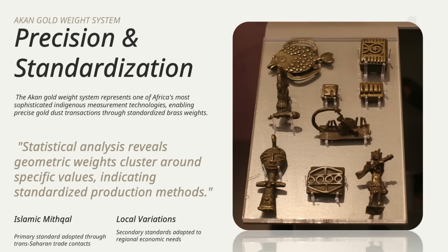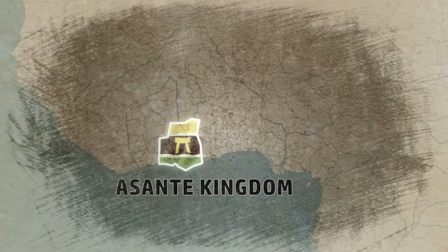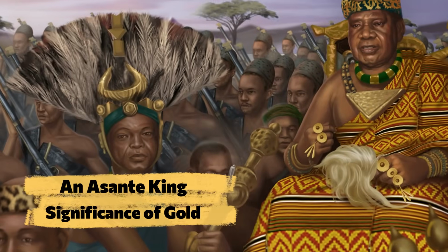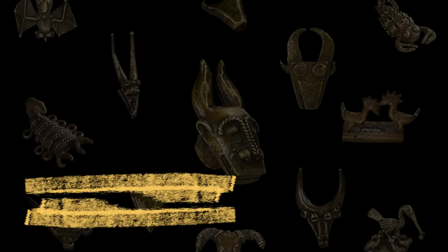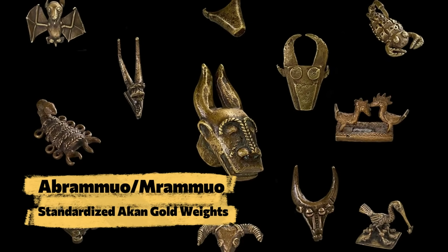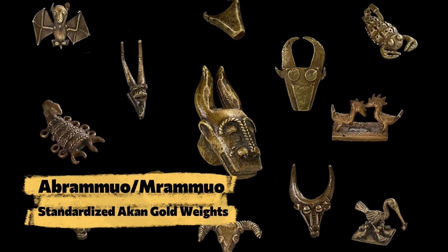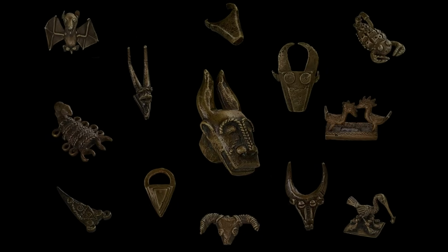Statistical analysis of museum collections reveals that geometric weights cluster around specific values, indicating standardized production methods and quality control. Wealthy Akan merchants owned collections exceeding 100 weights, with some documented sets containing over 200 pieces. Each weight corresponded to specific values within a complex mathematical system. The smallest weights measured fractions of grams, while the largest reached several hundred grams.